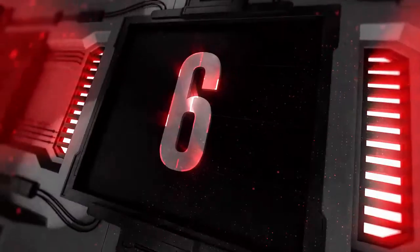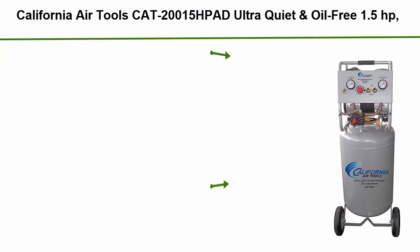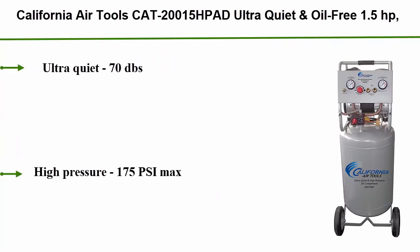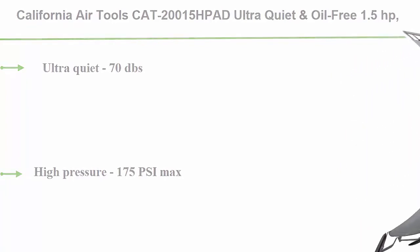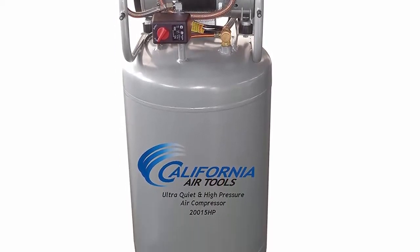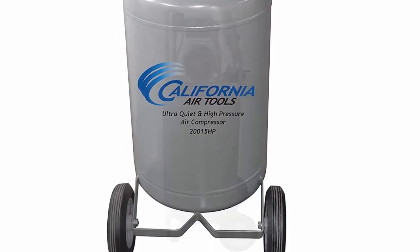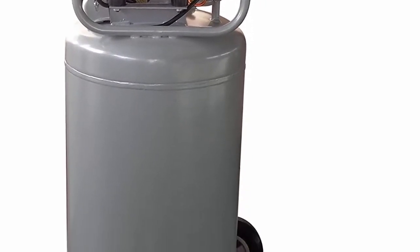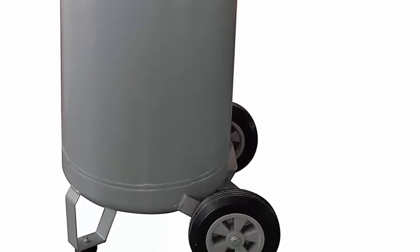Top 6. California Air Tools CAT-20015 HP AD Ultra Quiet, oil-free 1.5 horsepower, 20-gallon, 175 psi 2-stage air compressor with automatic drain valve. Ultra quiet 70 dBA, high pressure 175 psi max, 20-gallon steel tank with auto drain. Low amp draw 12 amps, 3.8 cubic feet per minute at 40 psi and 3.4 cubic feet per minute at 90 psi.